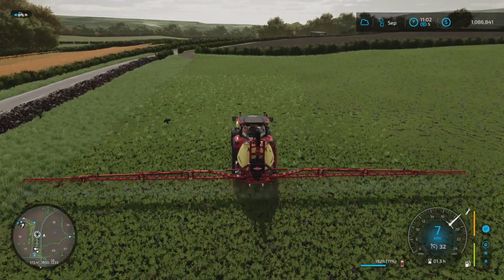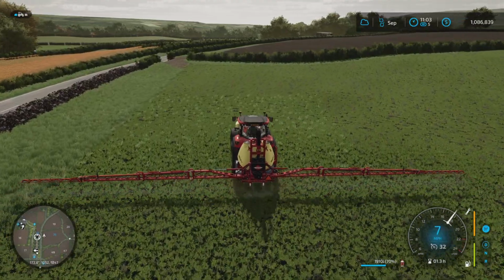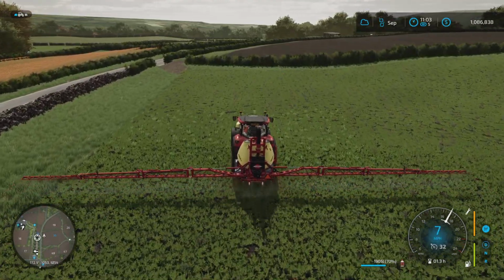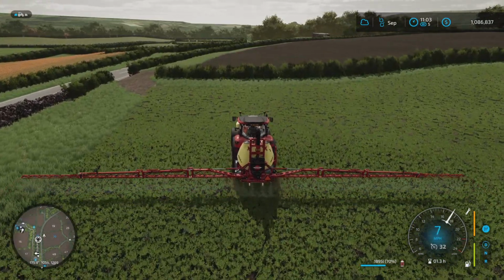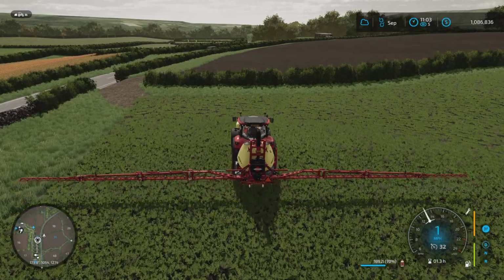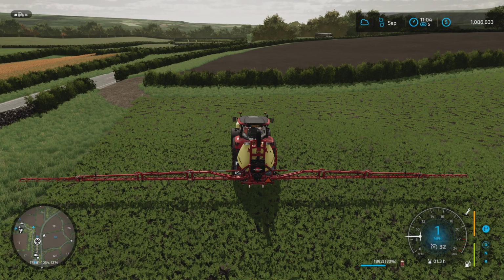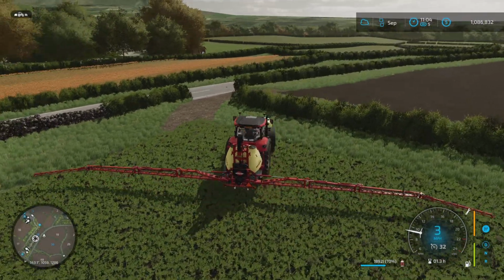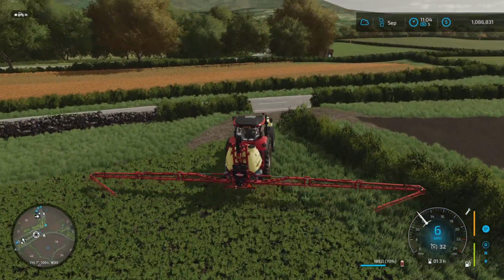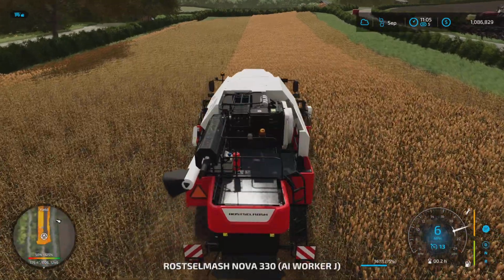And we're getting to use some of the other equipment we have, and we're getting the equipment moved over. So all of that is good. I'm feeling pretty good about how this is going right now. So let's go ahead and turn that off and check our map again. Yep, and that is pretty much everything we needed on field 36. So let's fold this up. While that is folding up, let's switch back over to our harvester.